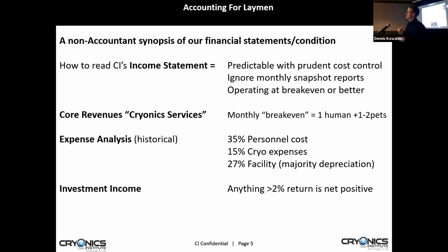Doug, sir, what's included in the cryo expenses? Would be mostly the liquid nitrogen. Okay, yeah, that's the majority. Utilities. Yeah, utilities. And then if we can generate about 2% on our investment income, that pretty much ensures we're a break-even organization. So you can see that the nest egg that we have built over the years has allowed us to operate not only at break-even but better, and has put us in a strong financial position.